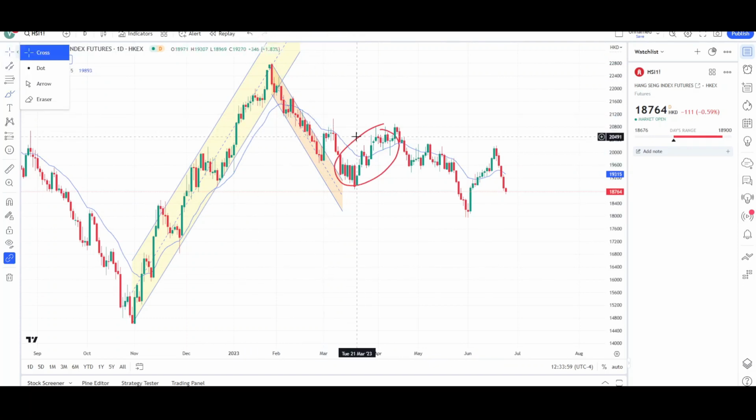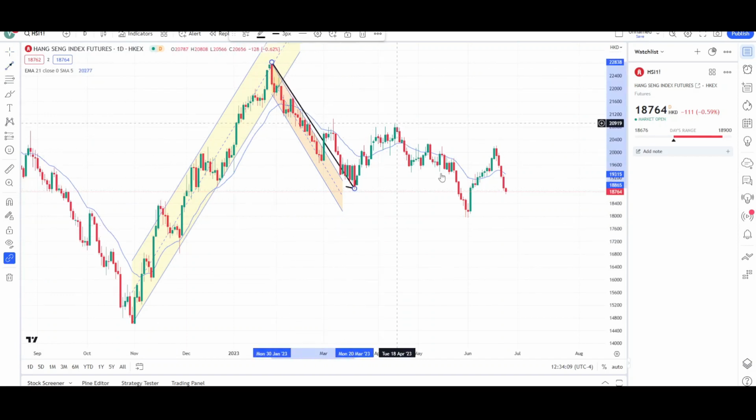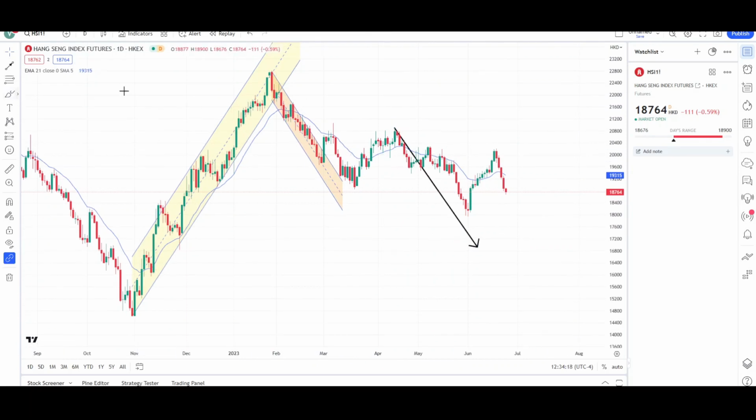At the same time, sellers are trying to make a measured move target. So this is all one leg right here. This is all just one large drop from the aggressive sellers. Prices pulled back and it started the second drop right here. So it's attempting to reach this measured move target at the 16,946 level. This was the first attempt right here, and this is the second attempt.